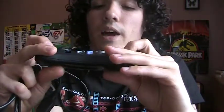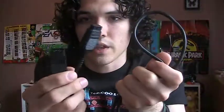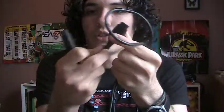And then of course you can also get aftermarket replacement pads, you know, with your turbo and your slow and all that kind of stuff. And if you really want even more length, if you get one of the shorter cords, you can just grab something like this, which plugs in your Genesis, this plugs in your controller, and instantly, voila, you have a bunch more length for your cord.